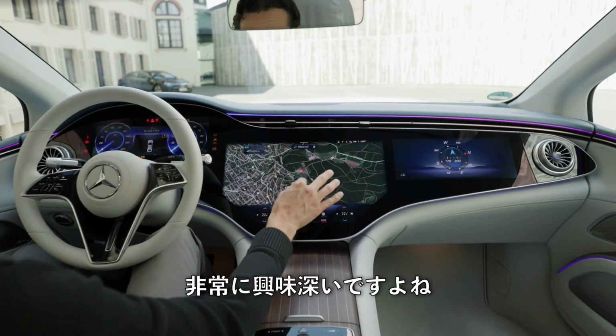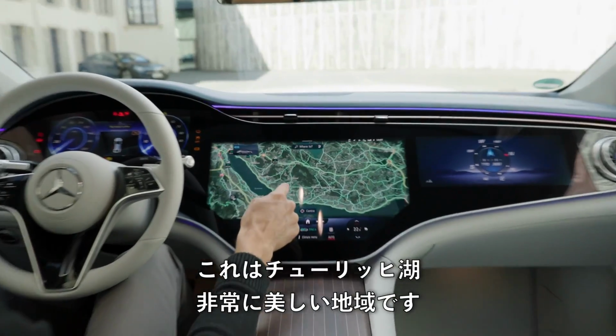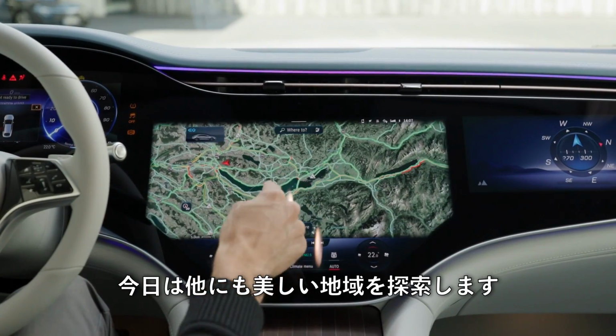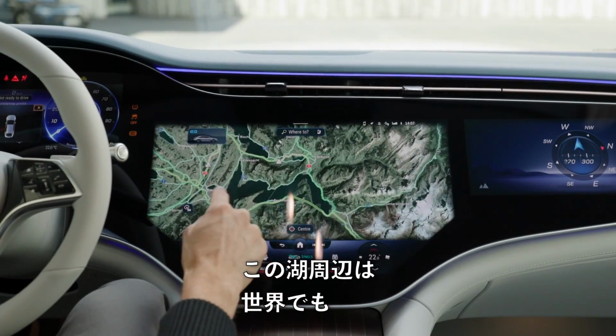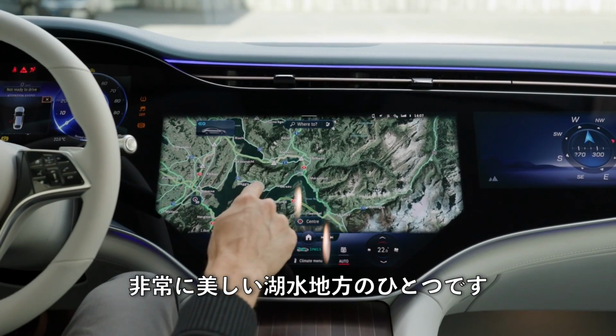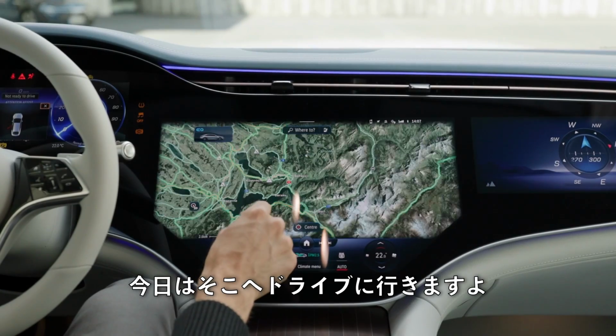It's very interesting. We are in the Zurich area here today. This is Lake Zurich, so very beautiful area. And we also explore even more beautiful areas today, like Lake Lucerne here, or Vierwaldstätter See in German. This is one of the most beautiful lake districts actually all over the world. We'll drive there today. Very interesting.